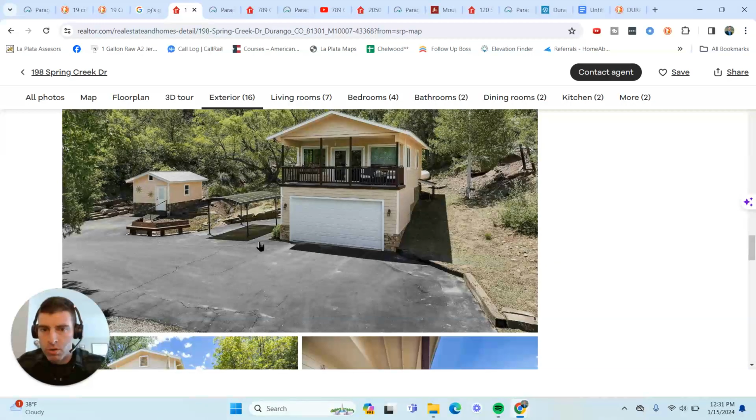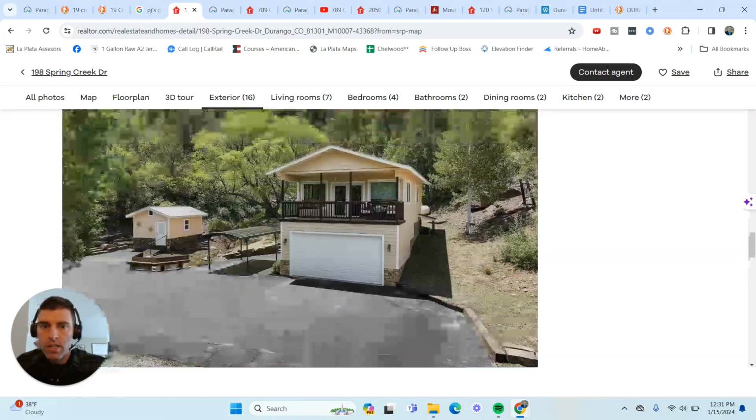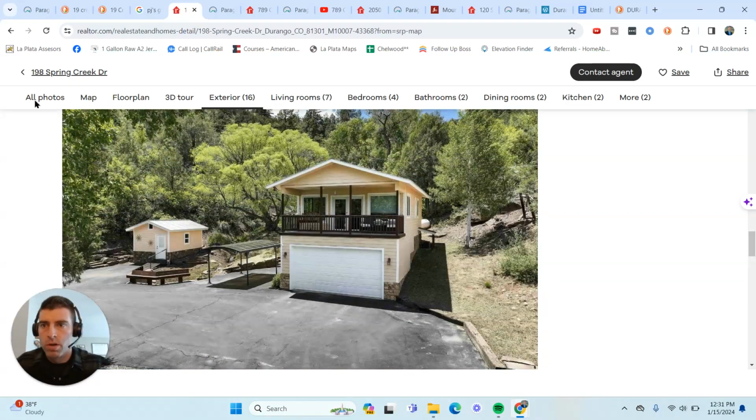And then you've got a separate garage. So you will be walking in the snow. It looks like, well, I take that back. Looks like there's a garage right here as well. So you've got several garages, one here, one under the house, it looks like.